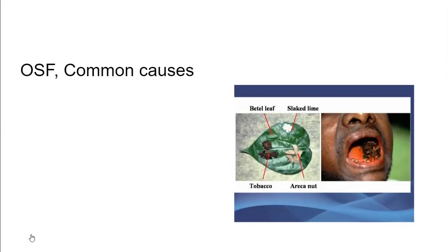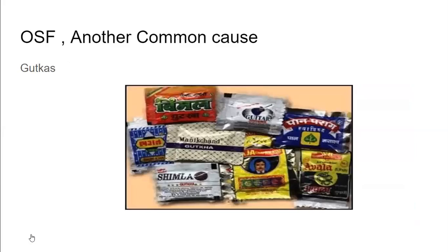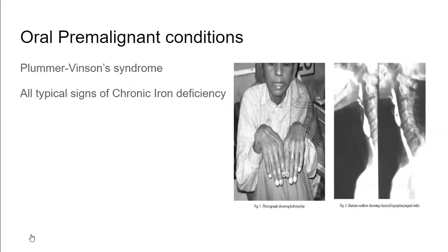There is no cure for oral submucous fibrosis, medically or surgically. It's all symptomatic by giving physical therapy, physiotherapy, by stopping the offending agent, and by giving local long-acting steroids inside the oral cavity to relax it. Some surgical options are available, but they are all of limited value. And of course, dental hygiene has to be attended to with difficulty. These are some of the causes of submucous fibrosis.